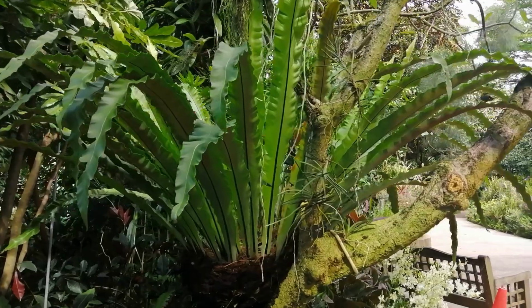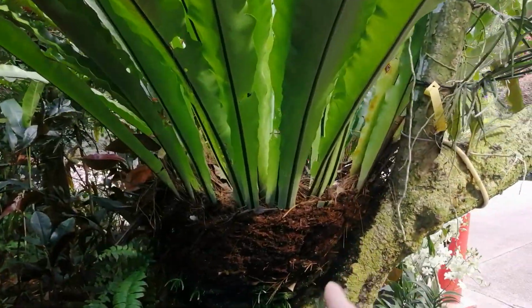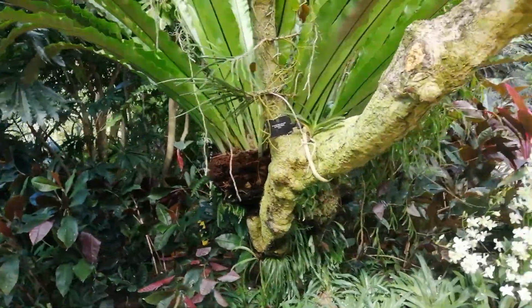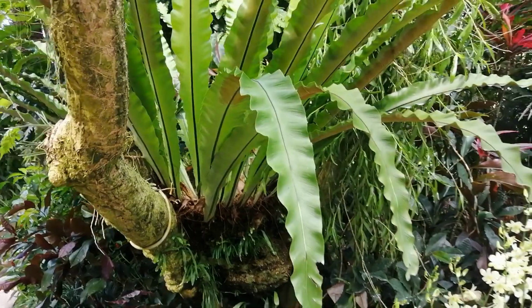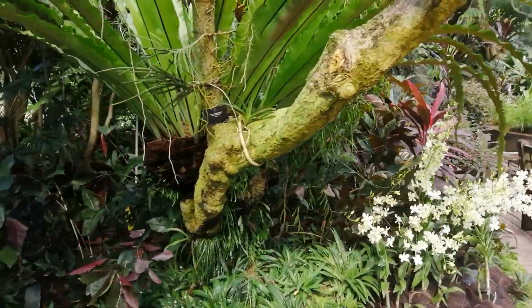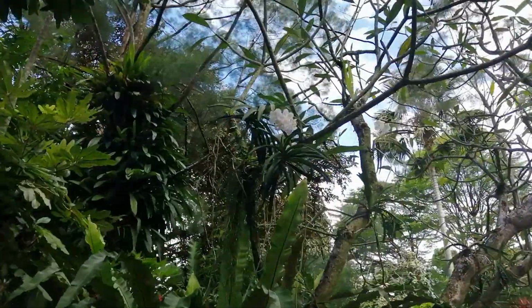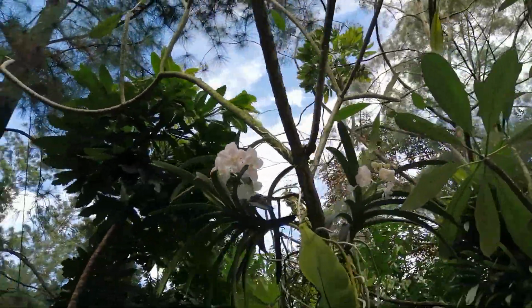And this is another wonderful design idea. Look at this. A basket covered in moss with a fern in it, balanced in the crotch of where branches emerge from a tree. Isn't that wonderful? It's almost like a bird's nest with a fern growing out of it. I like that. Again, something I could borrow at home with a hardy fern and a piece of old dead wood. And up there in the branches, some air plants and some more orchids.